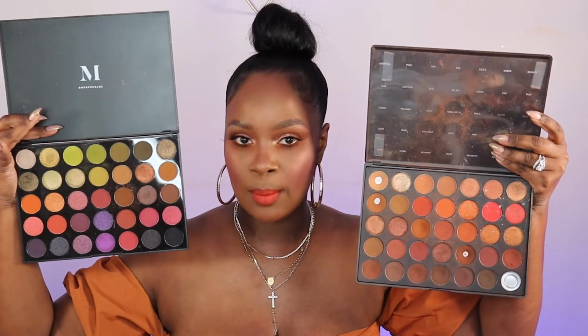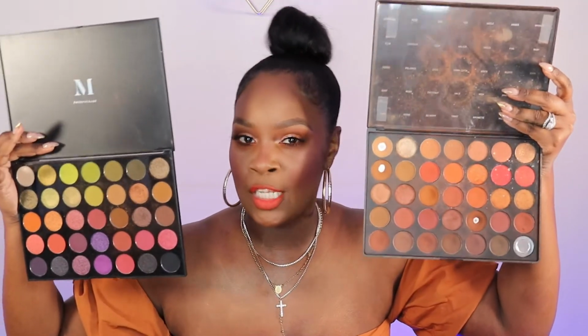This is the 35M again, which is more green. And this one is the 3502. So both are extremely gorgeous, perfect for fall. Either one, you can't go wrong. This one is a little more green, has more greens, more color choices, whereas this one is strictly browns, golds, warm colors.